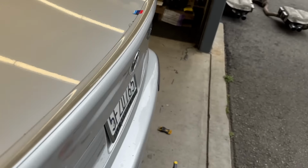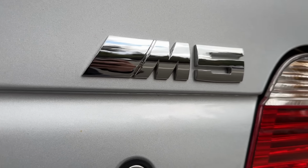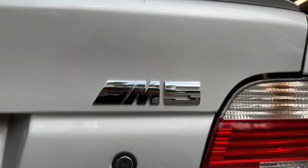So let's get back to the M badge. Hope that glue is softened up. That's a bizarre look, but a couple minutes soaking with the Goo Gone and then just a touch of brake clean to take the Goo Gone residue off. We've got a spotless surface now to apply our decal.